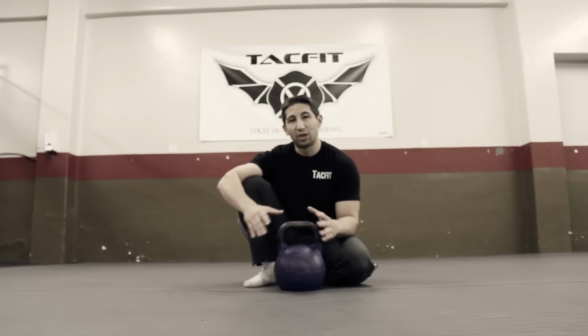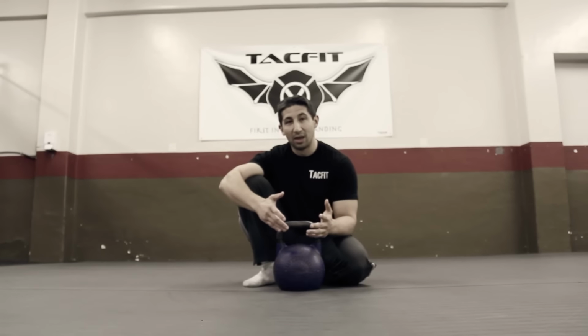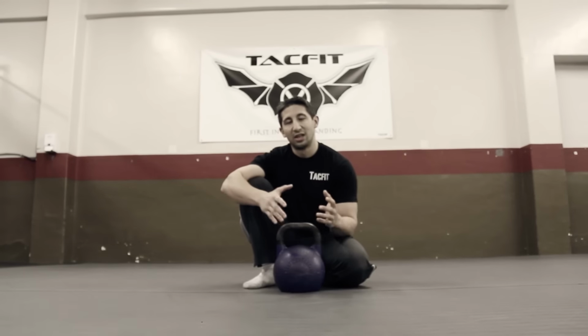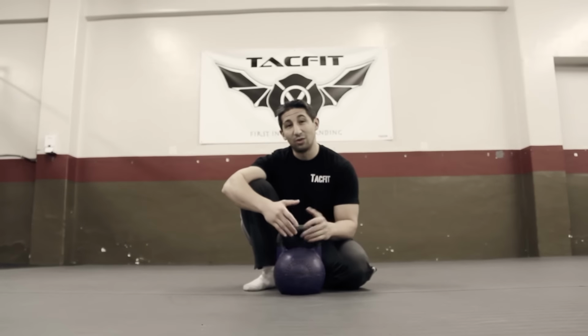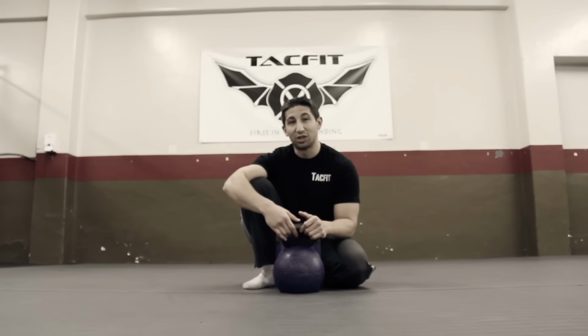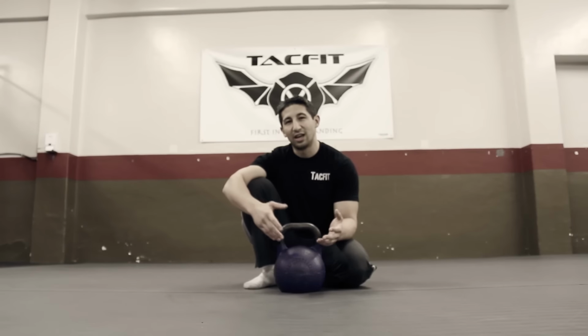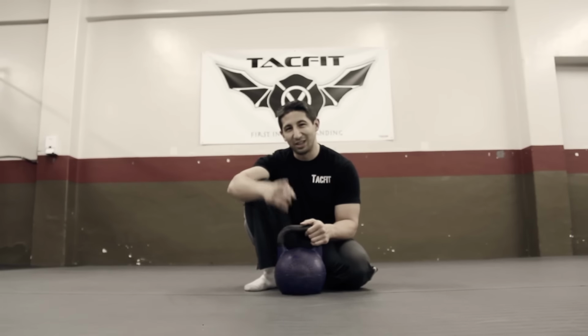Now, today's flow that we're going to demonstrate is something I call the Turkish Get Up Flow. And it involves a lot of rotation and a lot of hip mobility with a drill that just about every kettlebell enthusiast loves, which is a get up. Usually there's a Turkish get up. This is a completely different variation, and you'll see the differences right away. But enjoy.